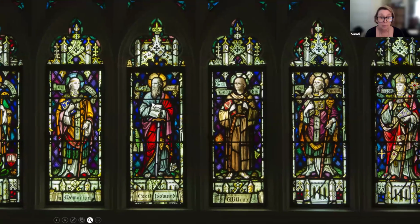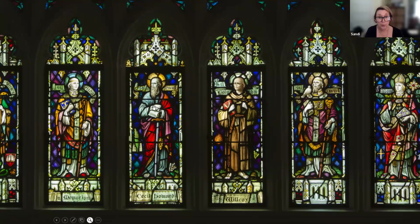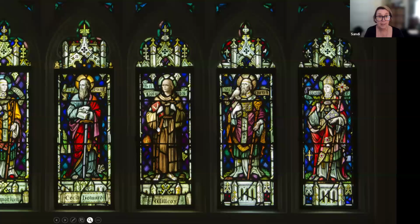Saint Paul, as we know, which you can see was with the sword, that is one of his symbols. Saint Columba. Saint Columba was the patron saint, I would think, of Scotland, and he also built monasteries all over. Saint David was a monk, and a story of him. He's the patron saint of Wales.